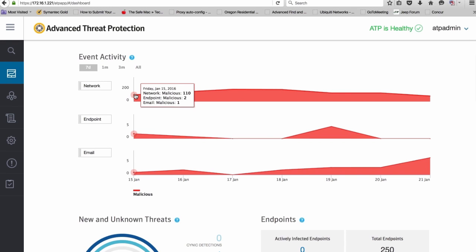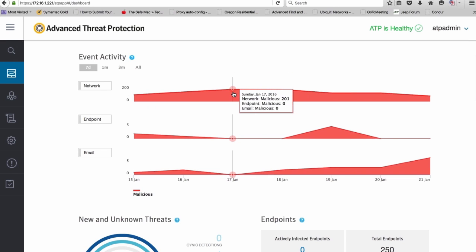This is a 7-day view. I can bring up and look at how many malicious detections I had: how many endpoint malicious, how many network malicious, and how many email malicious. So you can see that information. It's good to pull that information up.